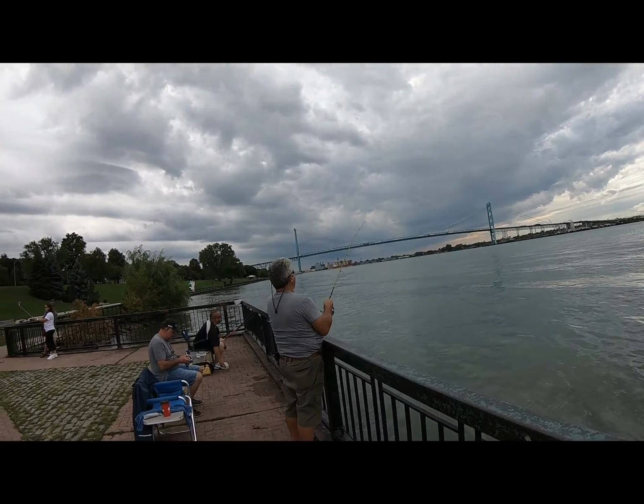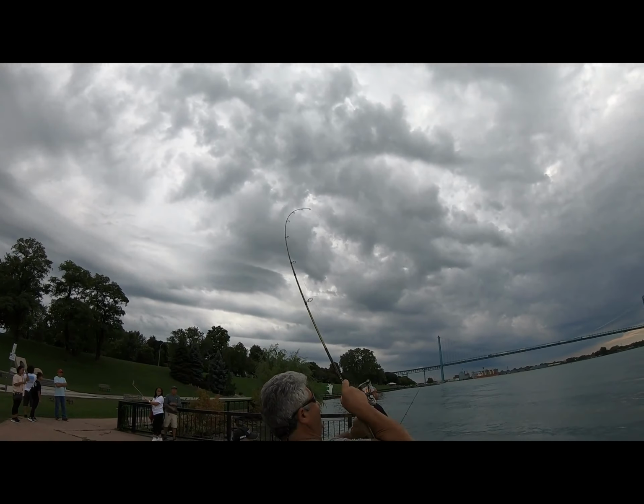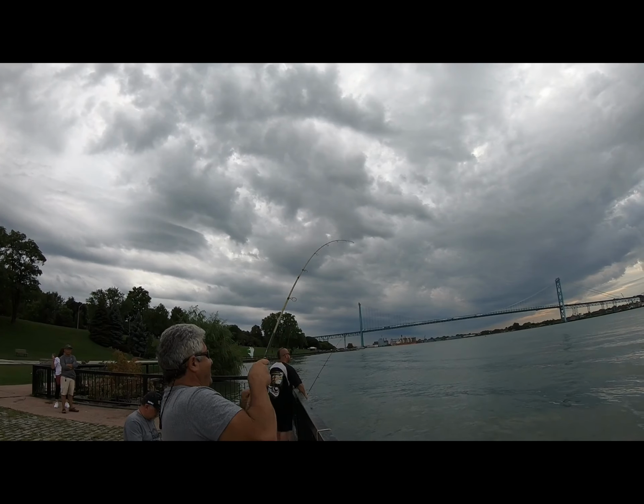Look at this. Second fish of the day. Just released that one. There we go. Beautiful, beautiful action right now. One after the other. You gotta love this.